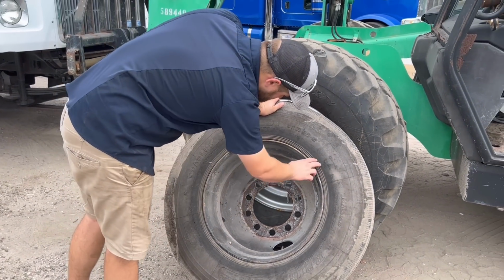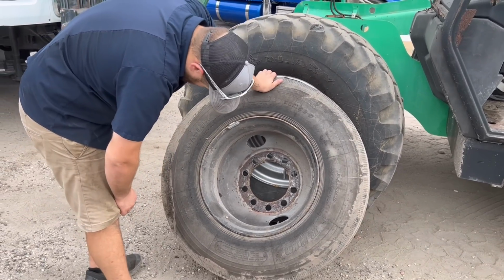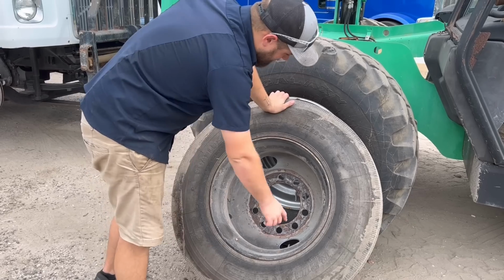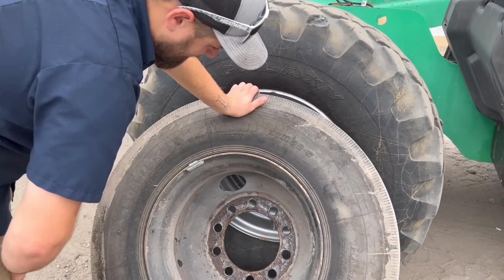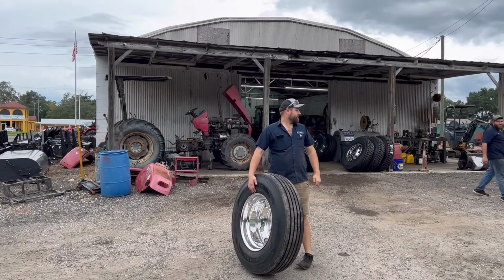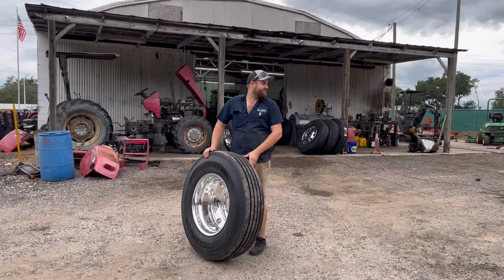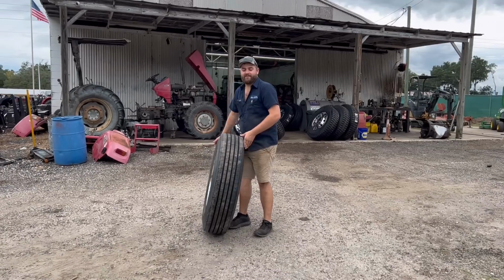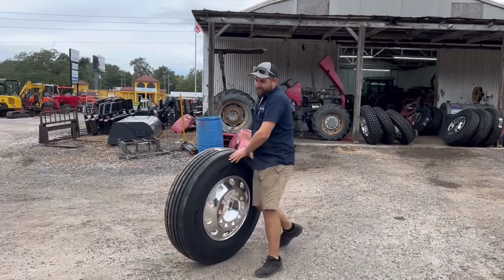Yeah, I don't know. I don't see an actual date code on them. They are definitely old, that dry rot. That was almost bad. We are working on it. All right, Bruce, let's see. These wheels. Got it going? Yeah. All right, here we go. Let's get this girl put on there.